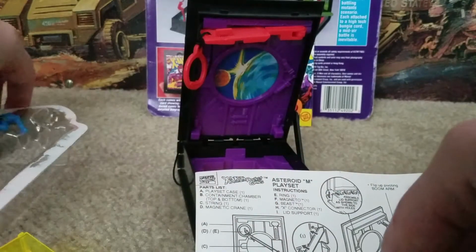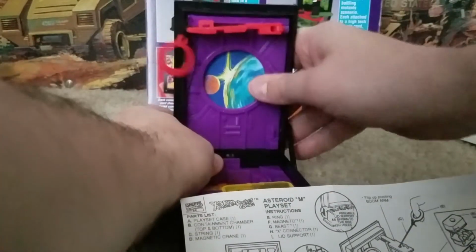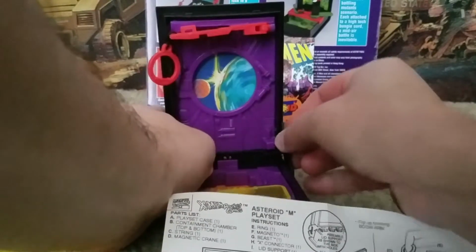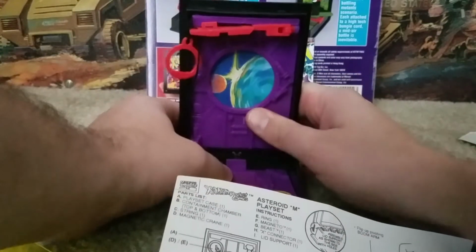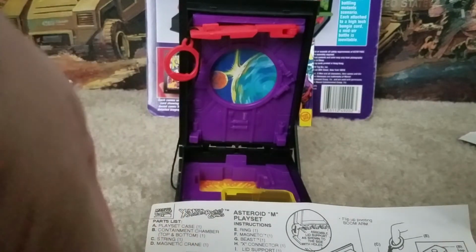So here we have Magneto. Remember, he has the twist waist action, which is nice. Beast, who also has twist waist action. Ah, our thing's falling. Dang it. I thought I had it right. There we go. I think I got it now. I heard it snap. Let's get these guys in there. Good. No. Stay. All right. We gotta hurry.